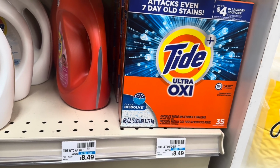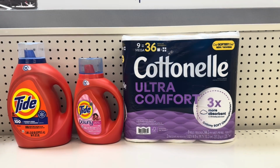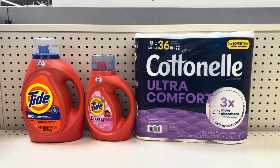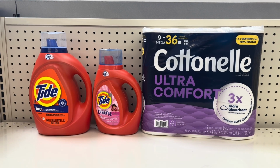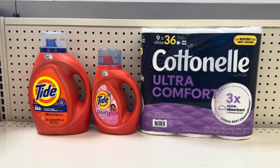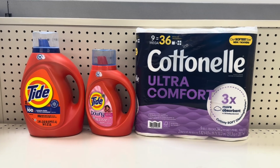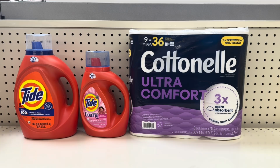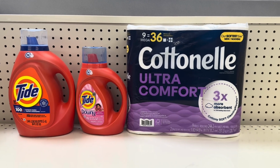The second option I have for the spend 30 is to pick up the Tide detergent on sale for $6.99 and pick up the 9 mega roll Cottonelle bath tissue on sale for $9.99. And the last item for this deal is to pick up the Tide detergent on sale for $12.99. These 3 will total $29.97, and that's within the 98% rule for the spend 30.